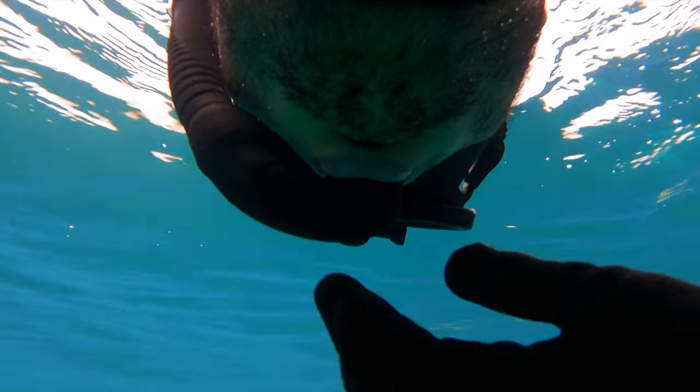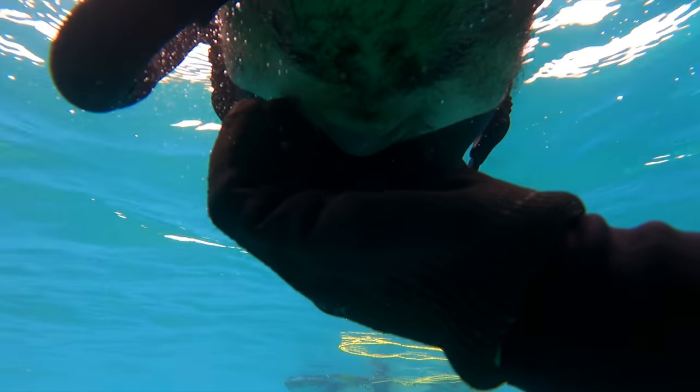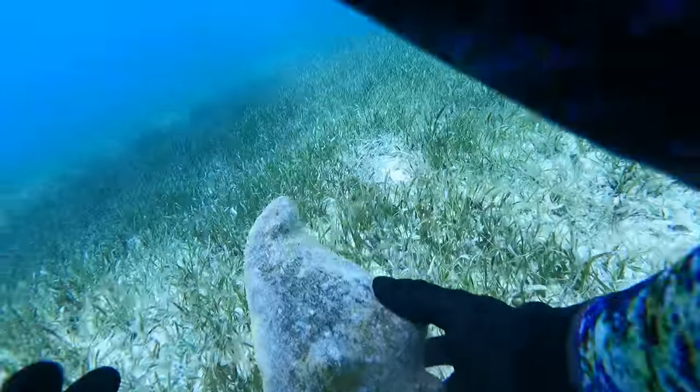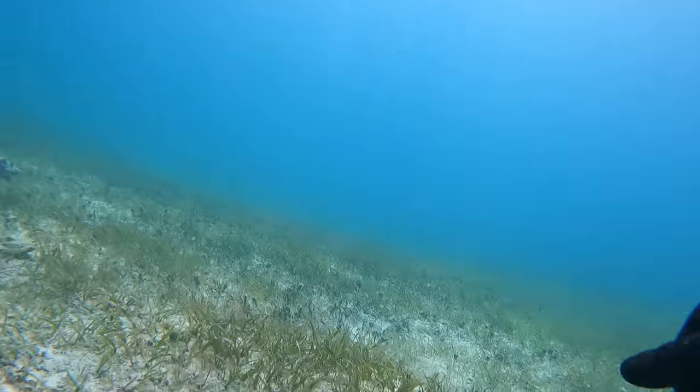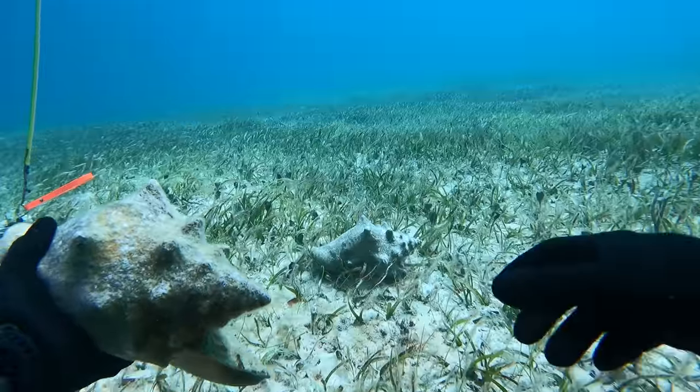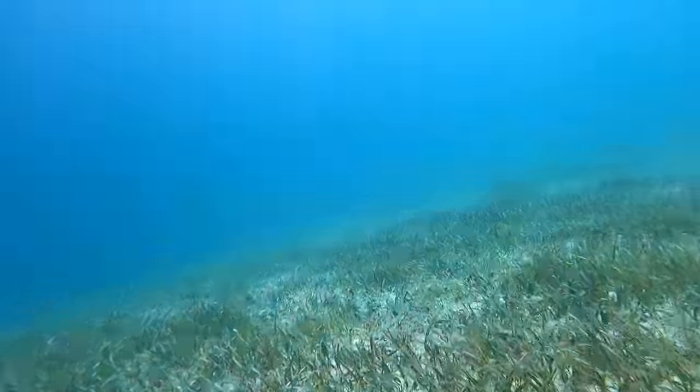And this is my routine here. I clear the snorkel, equalize on the surface, and I take my dive. And I'm equalizing all the time as I descend onto the ocean floor. I grabbed one conch right here, and then I turned around and spotted another one, so I just went right for it. Boom, two in one.